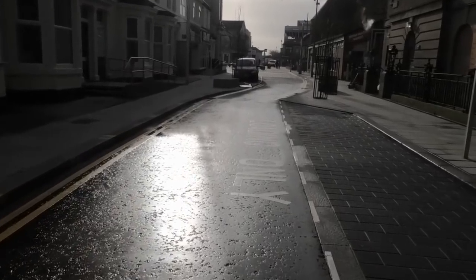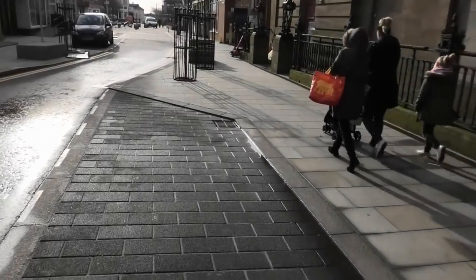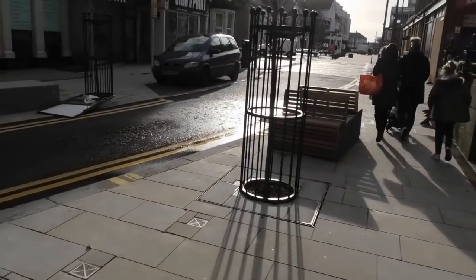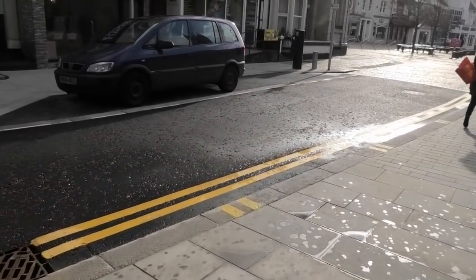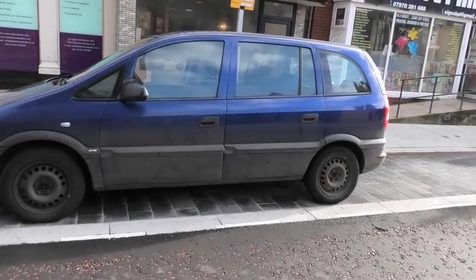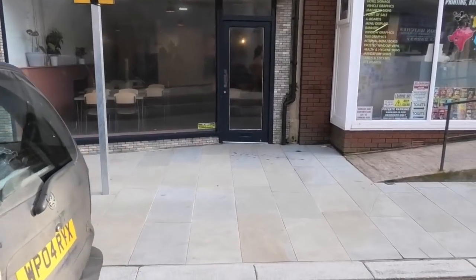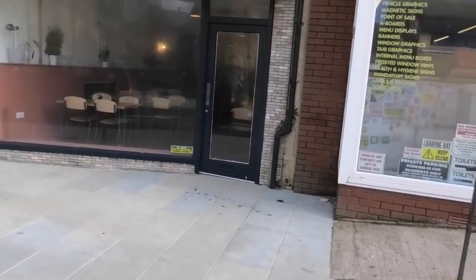Very bright winter sunshine as well, along with a fierce wind. A strange mixture. Now we're just coming to this new business which, as I said, opened up yesterday. It is a vegetarian cafe, right in front of you now, and it is called Upside Down. A vegetarian cafe. And I wish them, along I'm sure with everybody else, all the very best of luck possible.